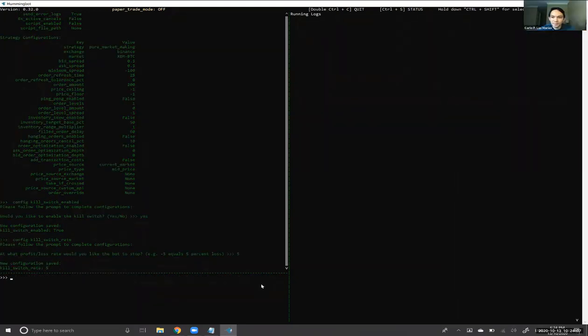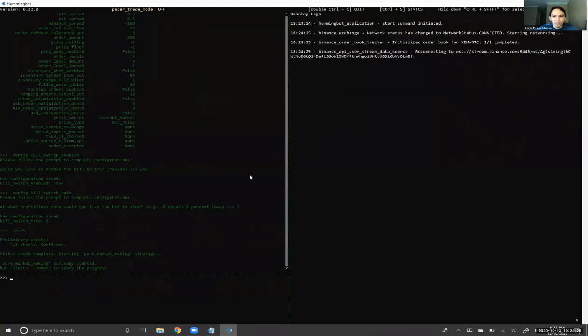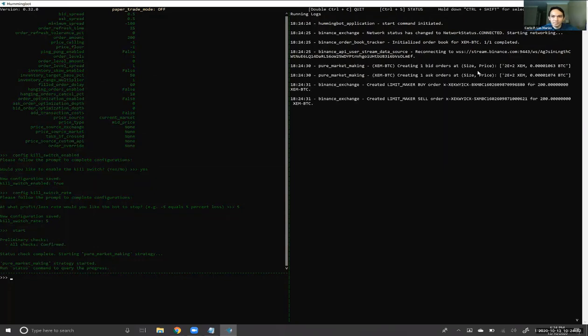So that's pretty much it. You can see that with just a few configs, you've basically configured the bot to run. Next, if you type in start, it will start trading. All right, the moment of truth. Let's press start. On the right, it's going to start logging what it's doing. It's initialized the order book, connected to Binance, and created two orders.